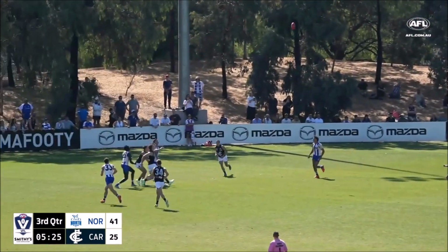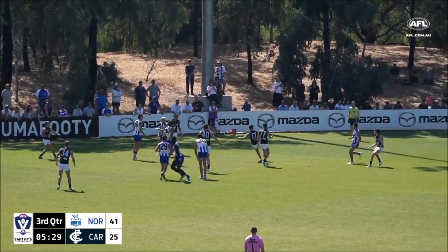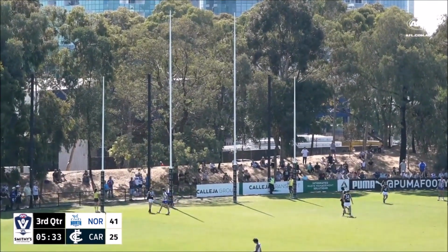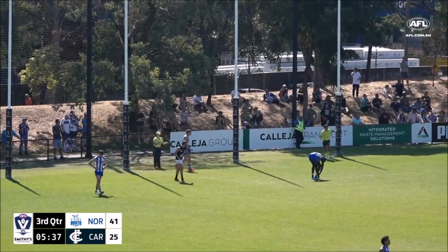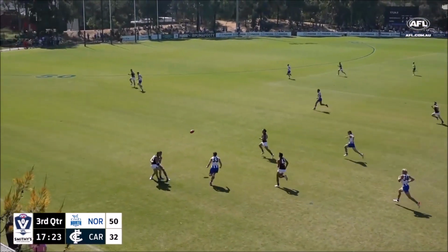Stevens sends it back whence it came. Comben went up in the ruck. Dawson threw his hands. Weaving through was Kemp. And Kemp has kicked a great goal. Sails over the goal umpire's hat. Stolen by Moyer. Gives it by hand to Lefroy, kept running.